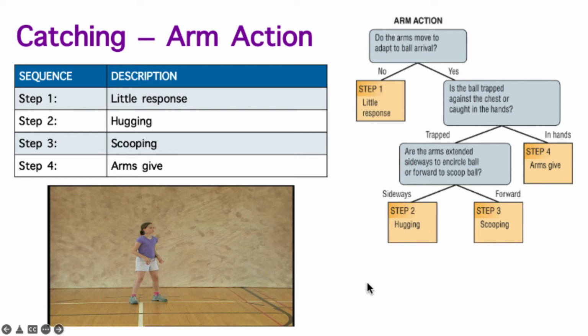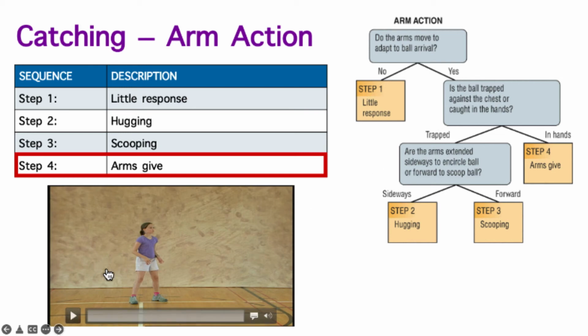For the last developmental stage, this would be if the ball makes contact with the hands instead of being trapped against the chest. So we call this step arms give. This would be a good example, right? So the ball makes direct contact with her hands, not being trapped against the chest.